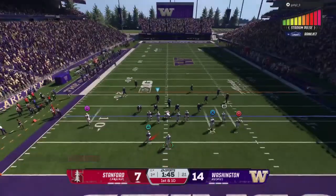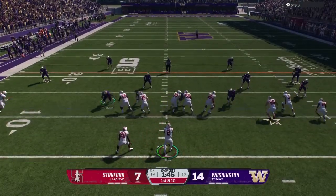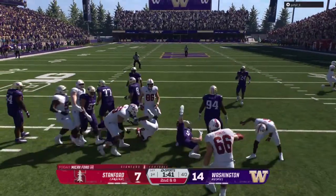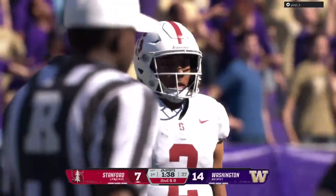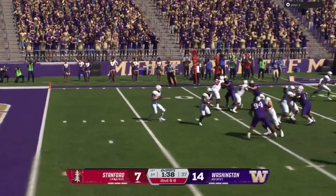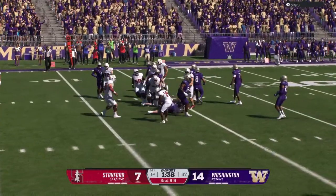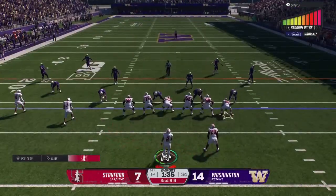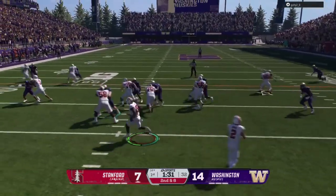This drive will commence from their own 11-yard line. On the ground, it's Ford. Maybe picked up a couple as he gets it to the 14. That's a really good job by the defense, wrapping them up, getting them on the ground, taking away that run game, making them one-dimensional, putting them in passing situations. Really good job by the defense. Listen to this crowd just shaking the girders of this place, trying to help their defense.